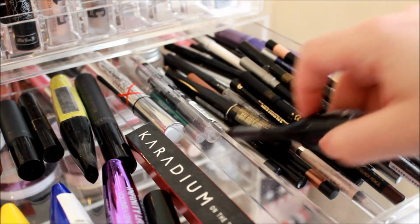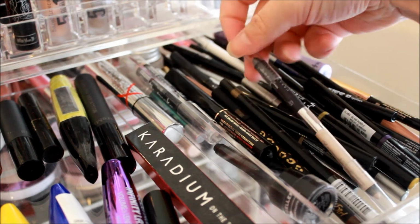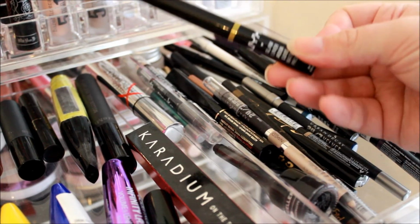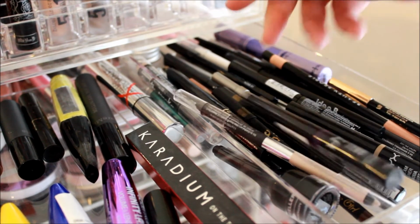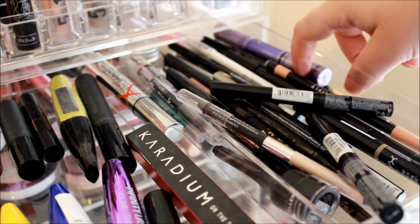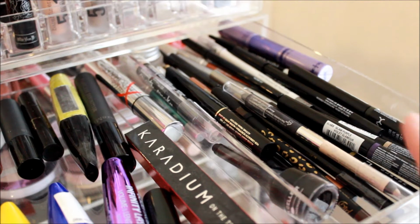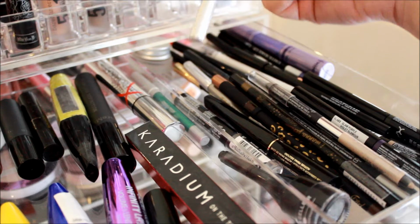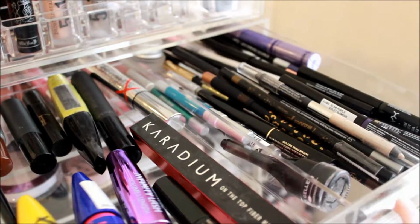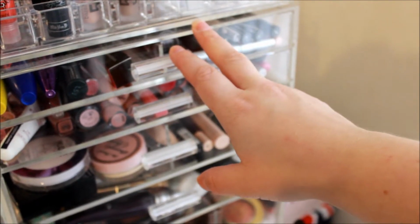I've got L'Oreal, Laura Geller, lots of Korean ones. I have Urban Decay, NYX glitter liner, some more NYX, some more Urban Decay, and more NYX, a little YSL one. Lots of different bits, mainly black, that's what I use the most. I only have a very few coloured liners, but they are from Urban Decay. That is that drawer.